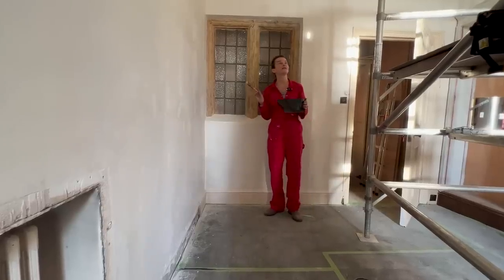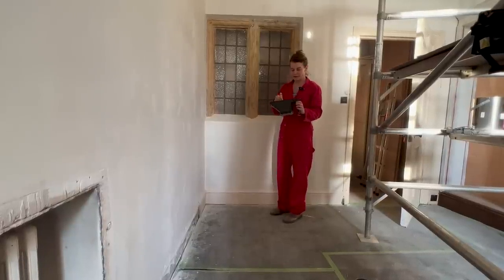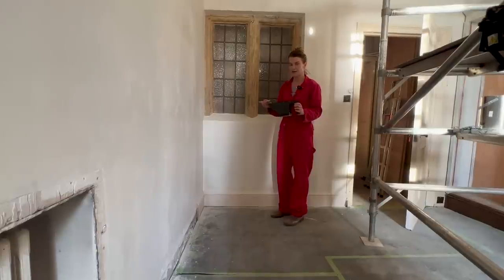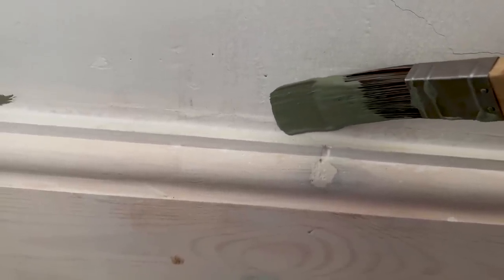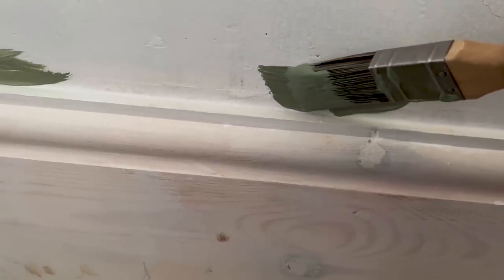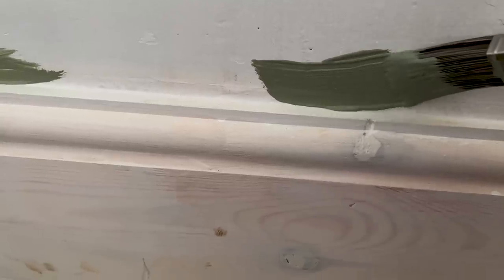Ceiling has been finished. Ceiling looks amazing, by the way. Barry and I just did, it's perfect. But this is it, everybody. This is the first coat of the color that we're putting on. Now, I've got new skirting here. Look at, oh my gosh! So it doesn't matter so much if I get it onto the skirting. I haven't taped it because the skirting color is like a dark green.